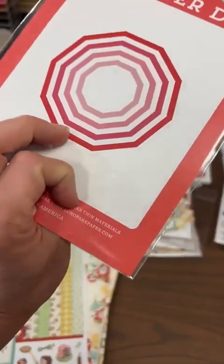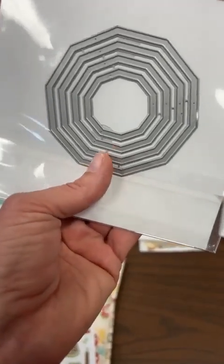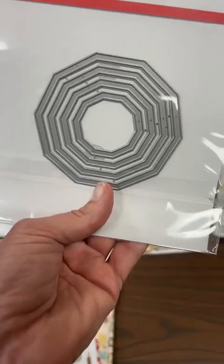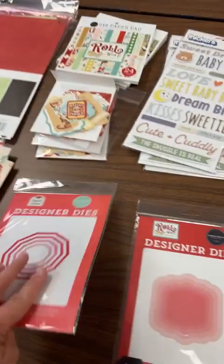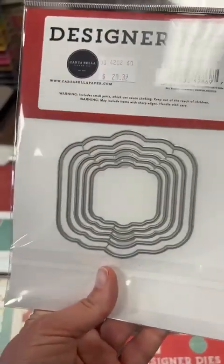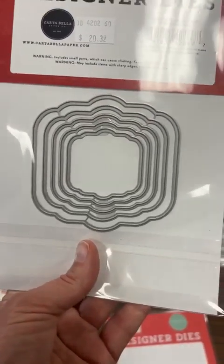So this one here does little bitty frames. Look how fun those are, the little hexagon frames. Decagon, sorry, not hexagon. There's way more sides than that. So this is a decagon. So we've got the decagon frame. And then this one here is called, what is this one called? This one is called Nesting Labels. So I thought those were cute little fun labels.